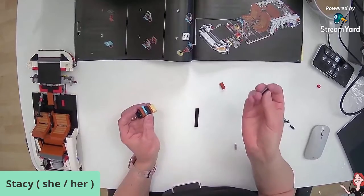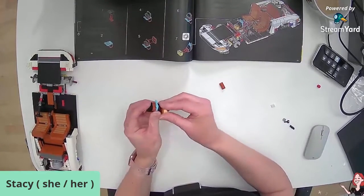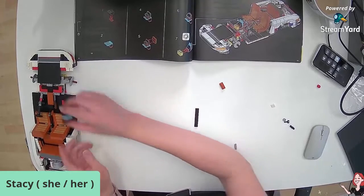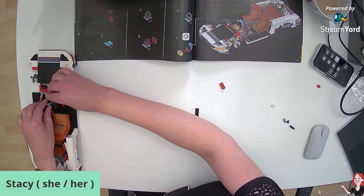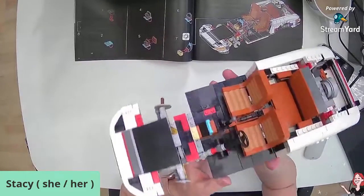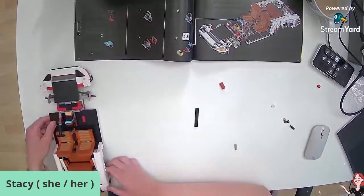Mount the snot piece in sideways. Where does this go? This one goes on here. I missed step 6. And this gets mounted like that in the middle. We'll see what that turns into in a second.